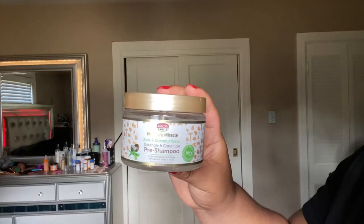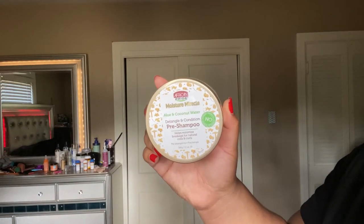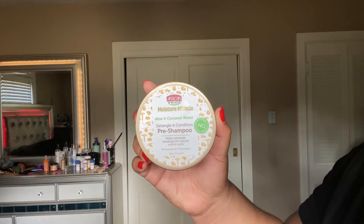So, before we get into the routine, let me show y'all what I used for wash day. I first went in with a pre-poo. I used the African Pride Moisture Miracle Aloe and Coconut Water Detangle and Condition Pre-Shampoo. This right here set the foundation for the wash day. Then, y'all, I tried this new product. Well, it's new to me.